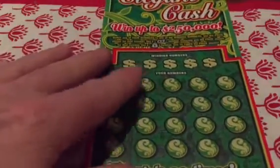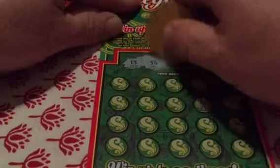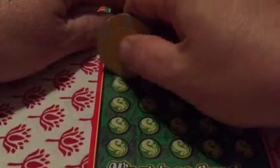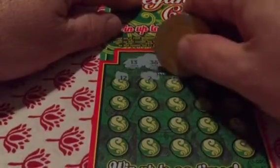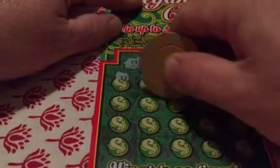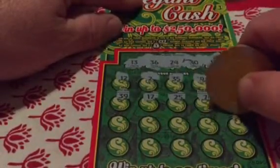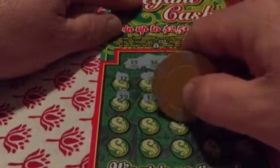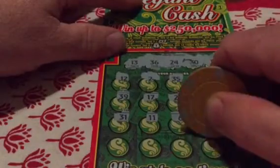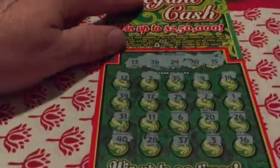Elegant Cash. Ticket number 16, looking to match numbers. Get the floating bill symbol to win the prize instantly, or money bag for 10 times. 13, 36, 24, 30, and a 15. One and seven. 25 and 17. 39. 26. 20 and 6. 11. 31. 16 and 3. 37. 28 and 40. So no gold on that one.